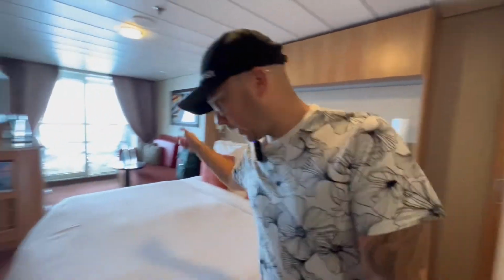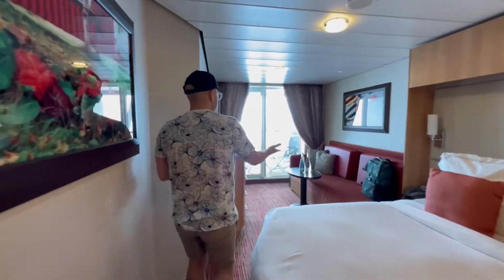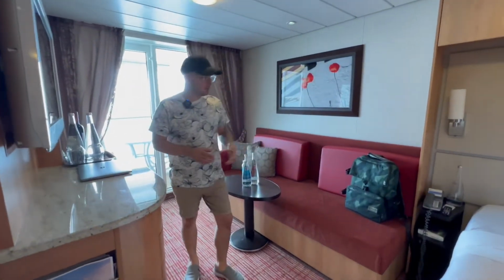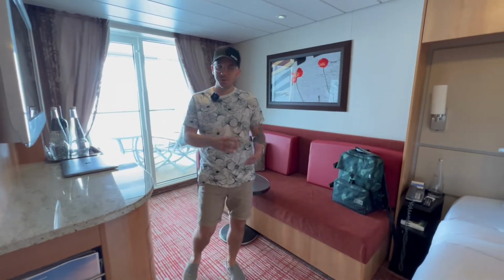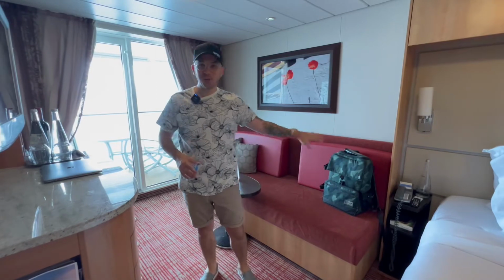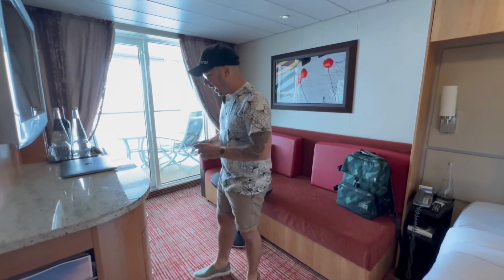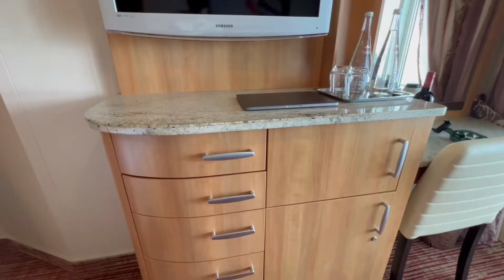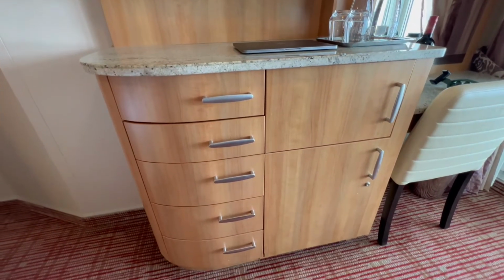Okay, let's check out the living area. So most rooms have couches, but I don't think many people take advantage of them. I mean, usually you're out exploring the ship on an excursion. We use them to put our backpack down. We rarely use this. I think I've laid on it once. But anyways, there are additional drawers over here, so obviously good for t-shirts, underwear, socks, things you're not hanging up.